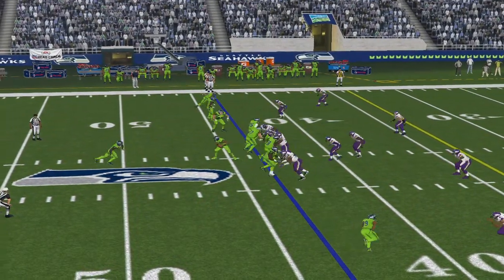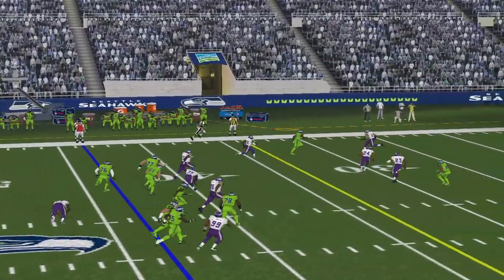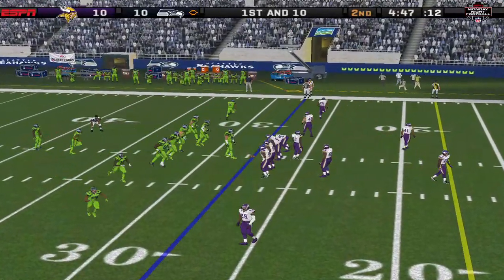Only one man back, looking for room. Fakes the handoff. Steps up with the pass. Makes the adjustment. This one will be spotted at the 20. And that's now 3 tackles for him in this game. Ball on the 28-yard line.